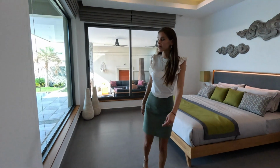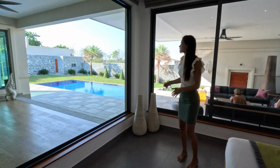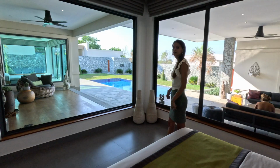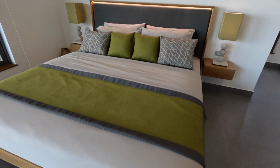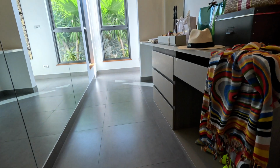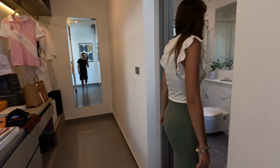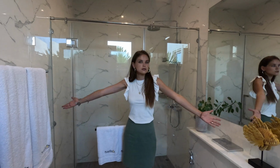The third bedroom has actually the same view as the master bedroom, so it's, I would say, similar. So you have these amazing two windows that open and let the light in. The bed is the same, very big, and also is ensuite, so we can have a look at the bathroom. This is obviously the same like in the other two bedrooms, the walk-in wardrobe, and let's see the bathroom. Here the bathroom is slightly smaller than the other two, but it's pretty spacious.